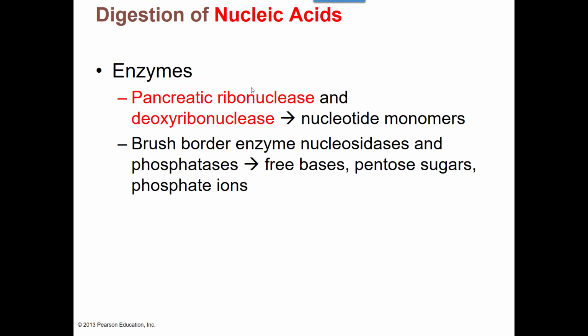So we're going to be breaking it down into your bases, your sugars, your phosphates, and other things that help do that as well. Other than the pancreatic enzymes, lots of enzymes come from the pancreas. It's why you cannot live without the pancreas. Then there are the cells in your small intestine. You have those brush border enzymes called nucleosidases and phosphatases that further break apart your nucleotides. So lots and lots of breakdown of DNA and RNA.